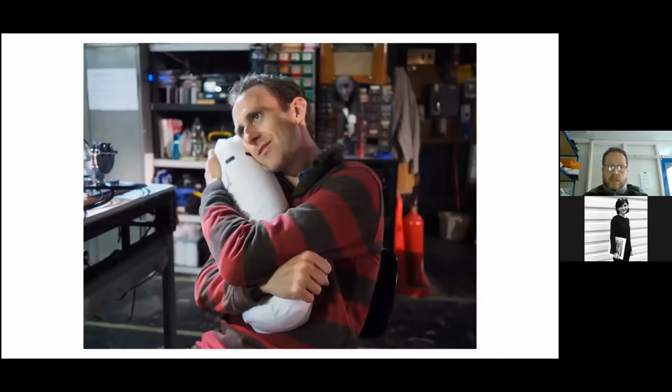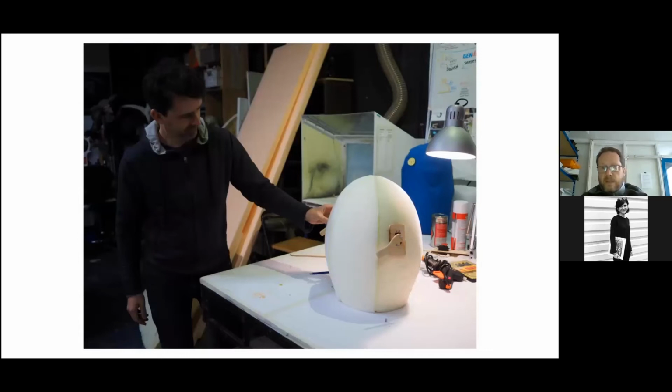Testing, just a size test, size and texture. That was hugely informative. I think that was actually a cushion from IKEA with a couple of bits of tape on it for eyes. Trying teeny little arms to see if we like teeny little arms, to see what the gestural possibilities of teeny little arms are. In the end, we went with teeny little arms. That's enough. They weren't for picking stuff up; they were for gesticulating.